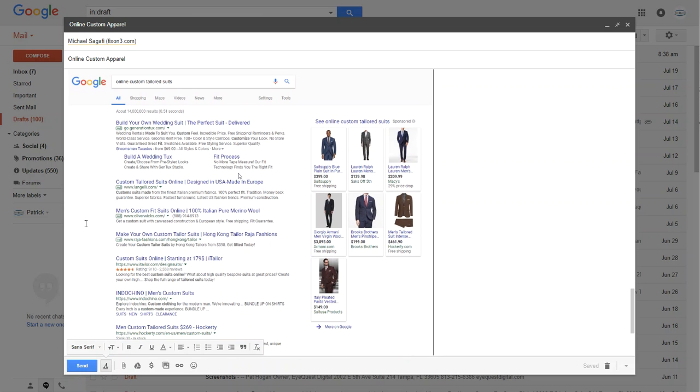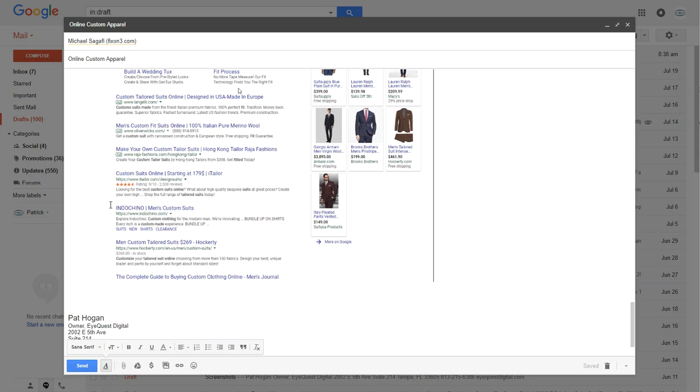Online custom tailored shirts, or suits, I'm sorry. I just wanted to take a look at this, but iTailor is actually number one. They got the top spot and actually their suits page is ranking for suits, which makes sense. And so in that case, they're only having suits for $175, $179, but they get their customer ranking there too with 2,500 reviews. So that is a very strong number one ranking. But then they kind of fall off after that.